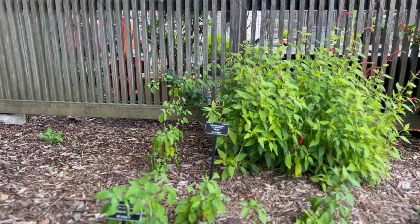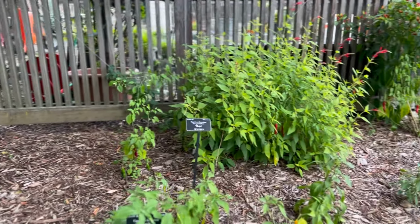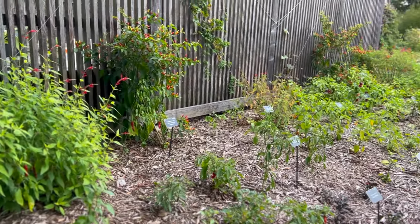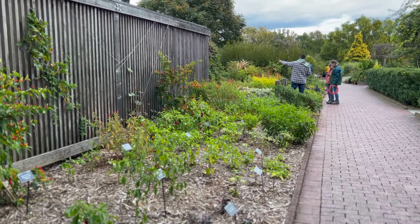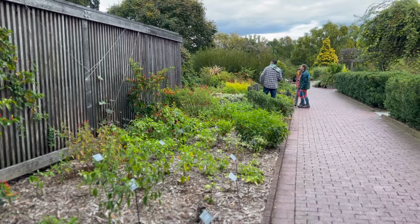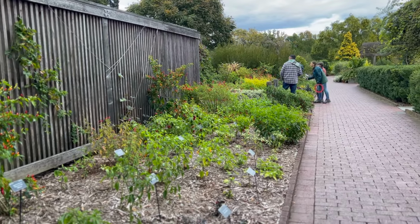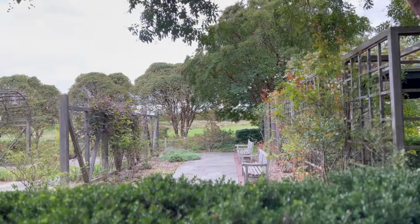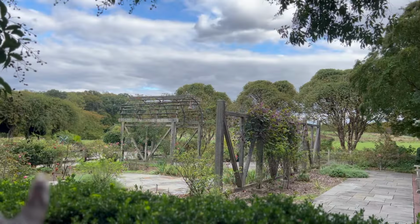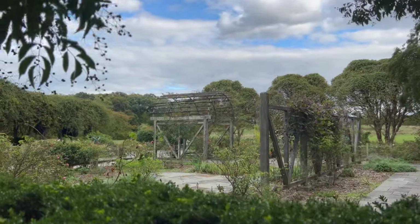All right, guys, so this is the end of the pepper alley. It goes for about a good 10 to 15 meters, I want to say. Probably about 100 feet. So now we're gonna go check out the rose garden over there in more detail.